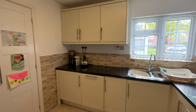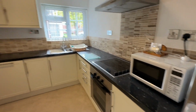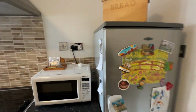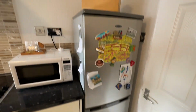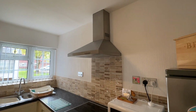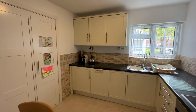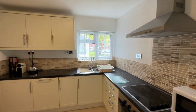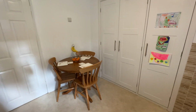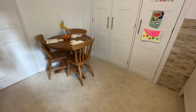So we've got a modern range of base and eye level units in here. Really good run of work surface for preparing food. We've got space for freestanding fridge, freezer, integrated oven, hob and extractor. And we also have integral dishwasher in here as well. So window overlooking the communal grounds. And then if I spin you around this way, you can see we've also got space for dining table and chairs in here as well.